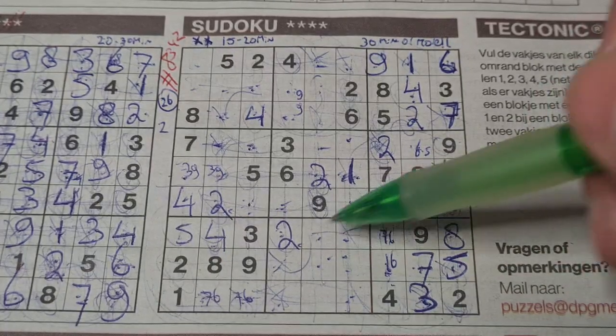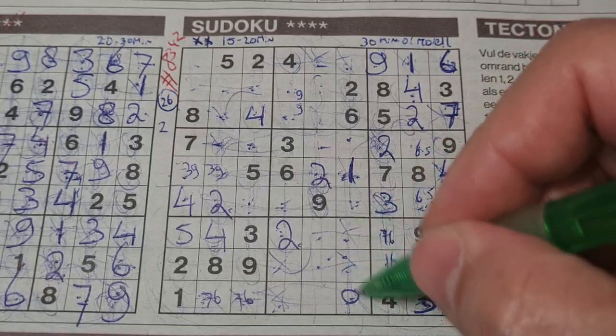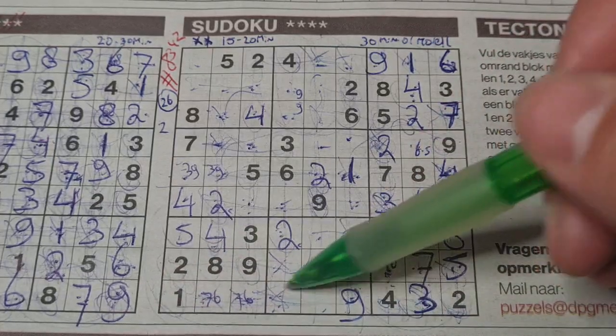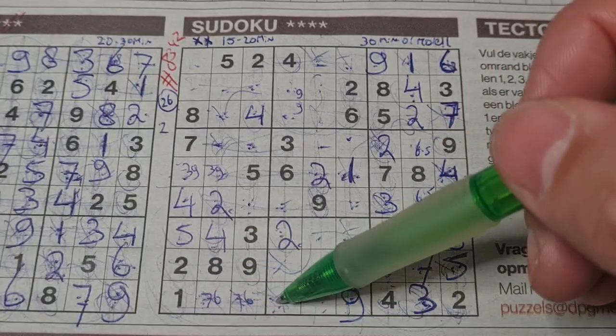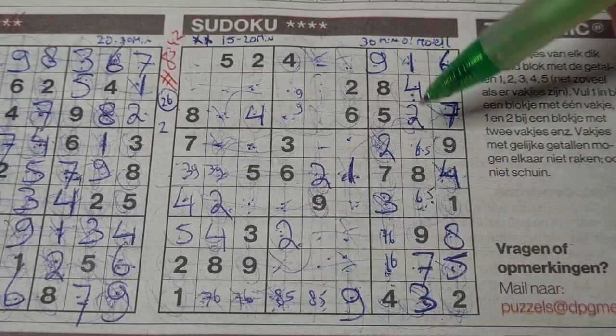We have a 9 in this row, no 9 there. 9 in the row below, no 9 there. The only place left for the 9 should be there. So 2 numbers left in the last row for numbers. The 1, the 2, the 3, the 4, 5 is missing. 6 and 7 and 8 is missing. 5 and 8, 5 and 8. Let me mark those 2 boxes.